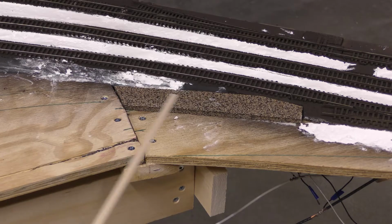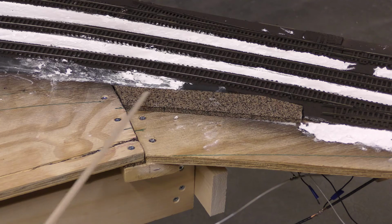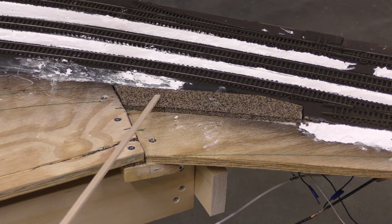Something that might be worth noting is that most of the track is on cork. And here we're going to transition from cork onto plywood directly, so there'll be no more cork. One of the ways that I like to account for the height difference is to take a piece of cork and put it underneath where the two boards join. So the two boards are the same thickness of plywood, and then this is the connector board, and then this one has a piece of cork underneath it to bring it up to the correct elevation. So that's how I handle those.